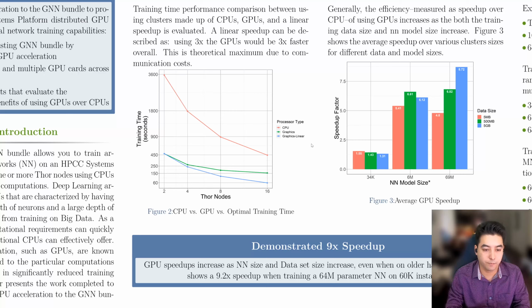So as you can see, as you increase the Thor nodes from 2 to 4 to 8 to 16, as you'd expect, the training time does reduce, but you can clearly see the difference between the red and green line is the difference between a GPU and a CPU, all other things being equal. It's worth noting that this graph's axis is not linear, so the differences are even greater than it visually looks.